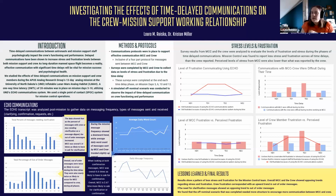As a little bit of a side note, we also ran an off-nominal situation with the crew. So they weren't aware of when it was happening. They knew there would be one, but they weren't aware when it was happening. And we wanted to see how communications went back and forth during that time, what questions were being asked. And surprisingly, the crew was very like, yes, let's deal with it. And they just took it on and were typing messages, we fixed this, and now we're done. And so there actually wasn't a lot of questions being asked of Mission Control because the crew was very autonomous.